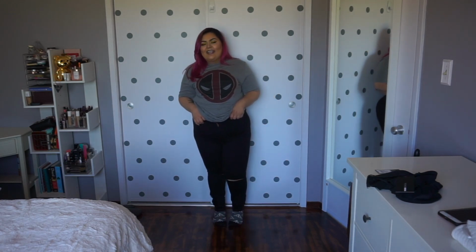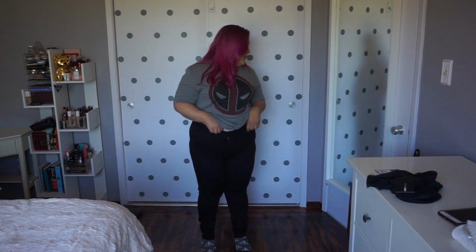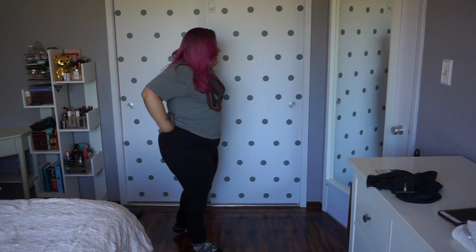Do you see where the rips are? The knee slit is below my knee. When I'm standing straight, it is below my knee, and it drives me absolutely insane. But such is the life of somebody with short legs. But it's good. I like it. Would I buy more? Probably not.